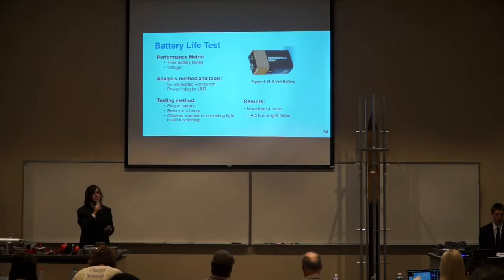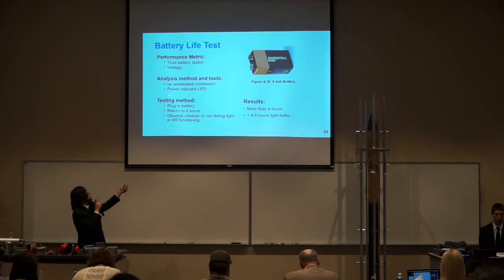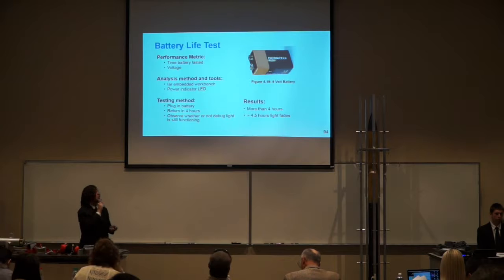Next, we have a battery life test. The purpose of this was to make sure that the battery would last the length of the test. And this was done through programming all the microcontrollers with IAR Embedded Workbench, and we used a power indicator LED to figure out whether the payload was still powered.